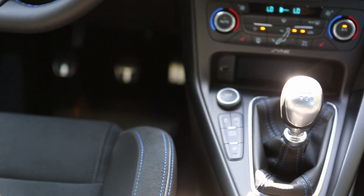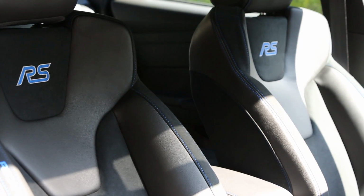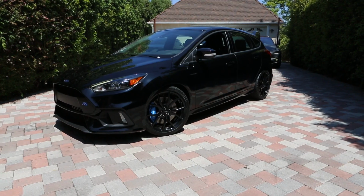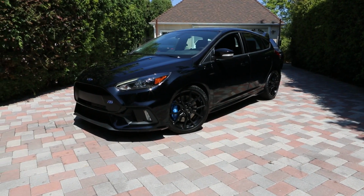That comes along with a 6-speed manual transmission, some bucket seats covered in delicious Alcantara, a bigger and sexier exhaust, and there's more. But that's not it. Also, Ford added to this car a torque vectoring system. So this car is an all-wheel drive car, and it has the ability to transfer 70% of all of its power to the back wheels, 30% on the front in those cases.